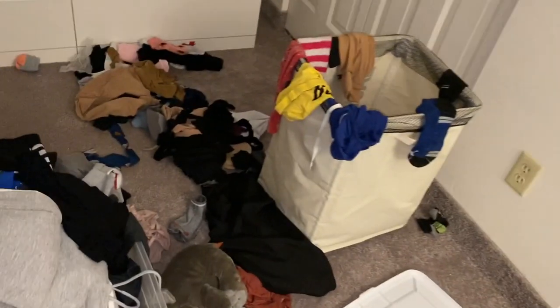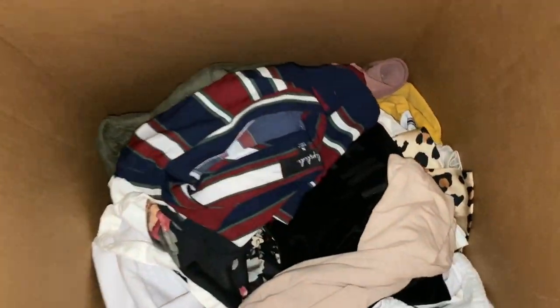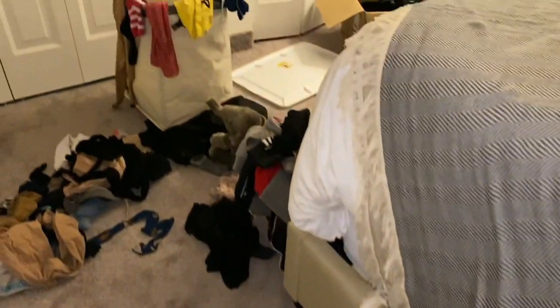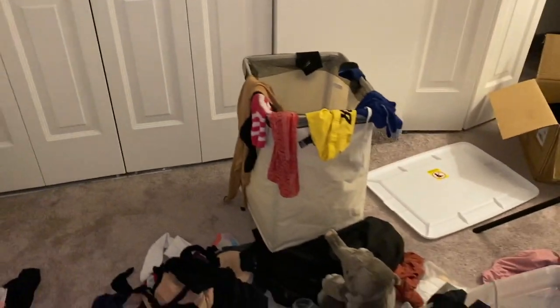Clothes everywhere, hangers, my ring light's still there. I have a whole bunch of socks and tank tops and stuff that's still there that I gotta go through, a whole bunch of other socks and stuff, and I have all of these clothes that I still have to go through. Like, so I'm just gonna go to bed, forget about this so I'm not overwhelmed, and finish it tomorrow. Okay, see you guys tomorrow.